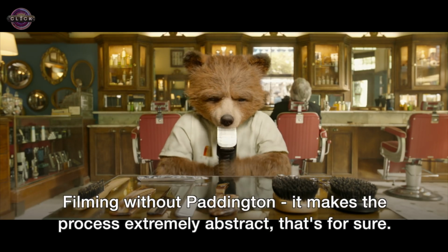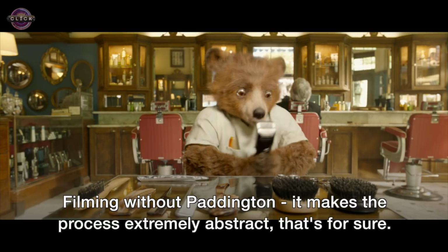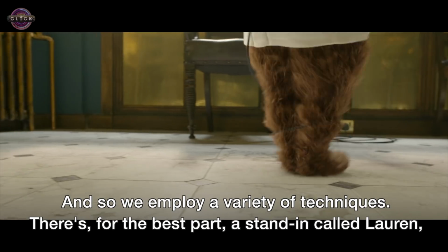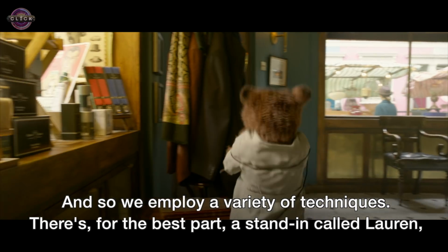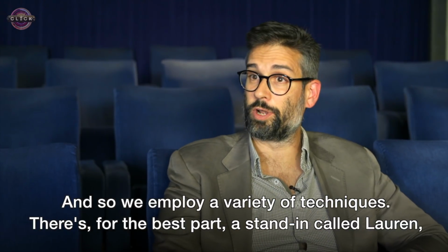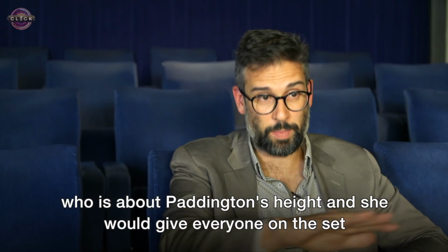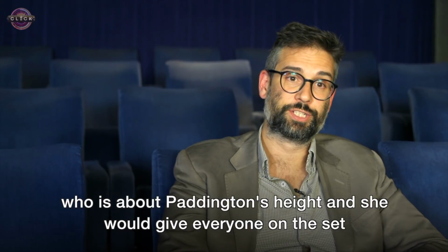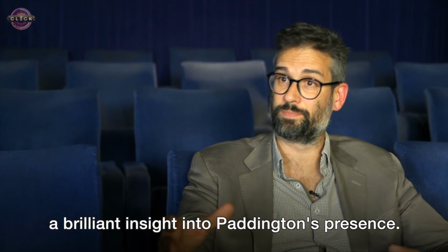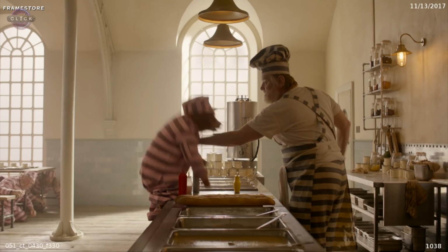Filming without Paddington makes the process extremely abstract, that's for sure. And so we employ a variety of techniques. There's, for the best part, a stand-in called Lauren, who is about Paddington's height, and she would give everyone on the set a brilliant insight into Paddington's presence.